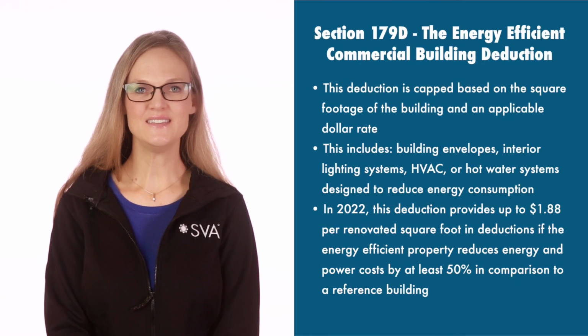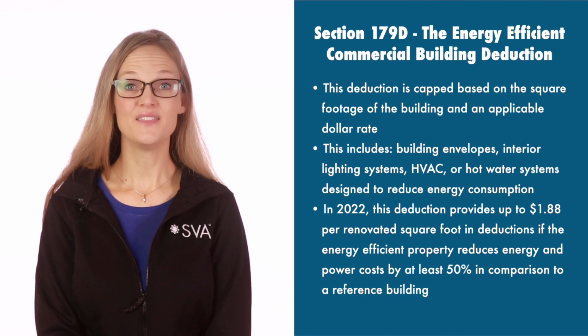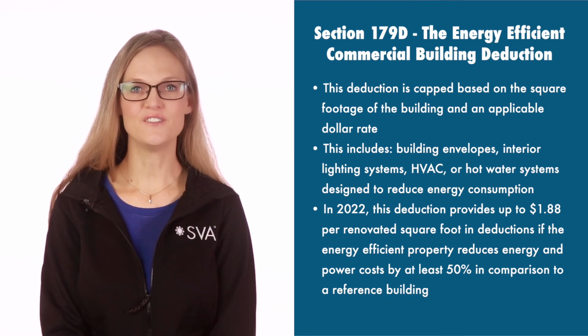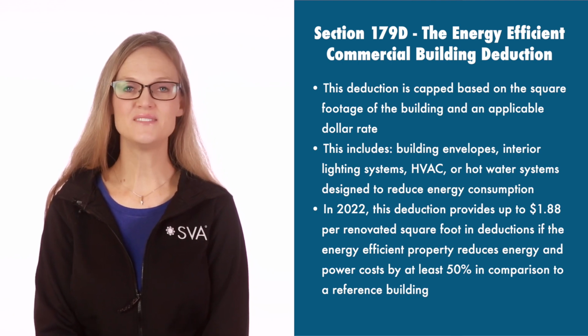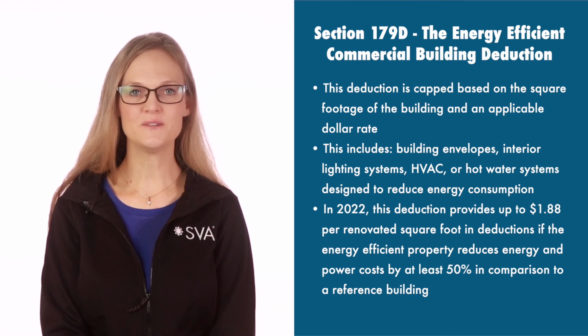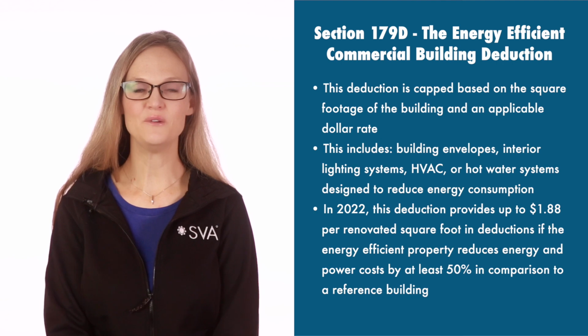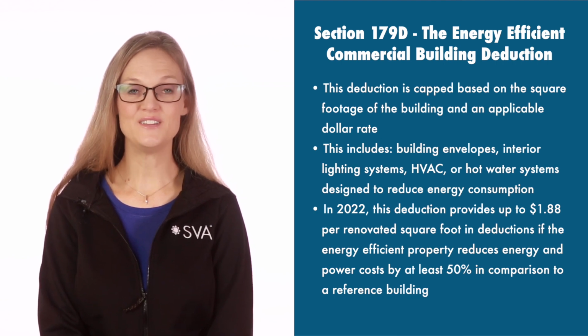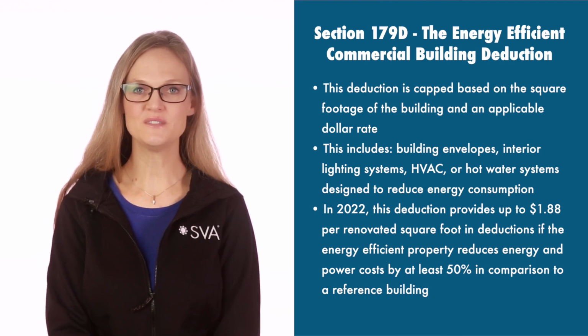Section 179D, the Energy Efficient Commercial Building Deduction. This deduction is allowed for the cost of energy-efficient commercial building property placed in service. This deduction is capped based on the square footage of the building and an applicable dollar rate. Energy-efficient commercial building property includes building envelopes, interior lighting systems, HVAC or hot water systems designed to reduce energy consumption.